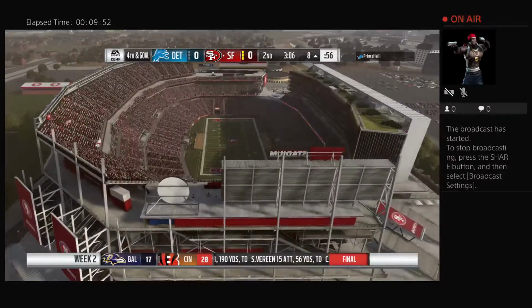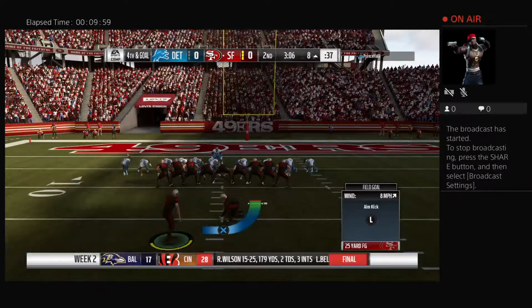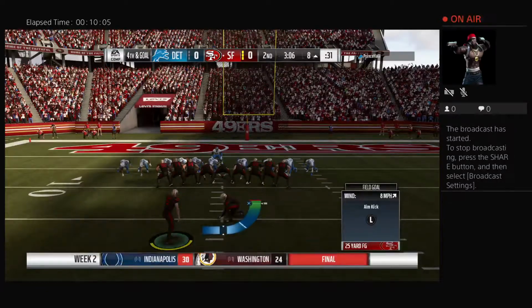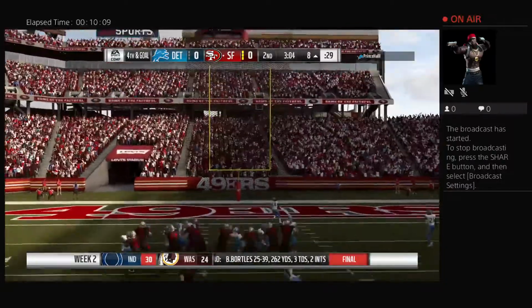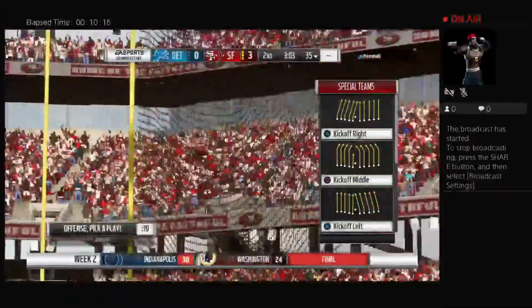And play is stopped here. Timeout. It's the defense calling the timeout here. And with that, they're now out of timeouts, and still plenty of time remaining here in this second quarter. And Vinatieri's kick is good. And the 49ers take a 3-0 lead.